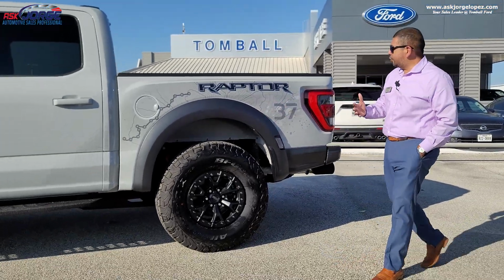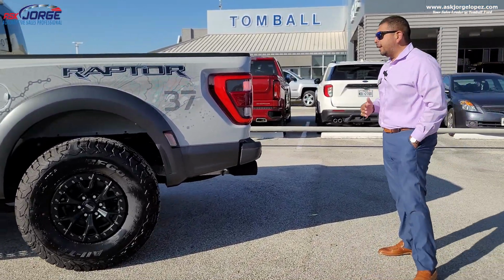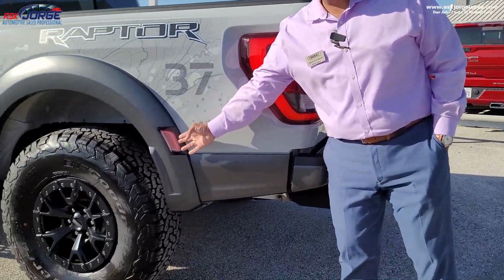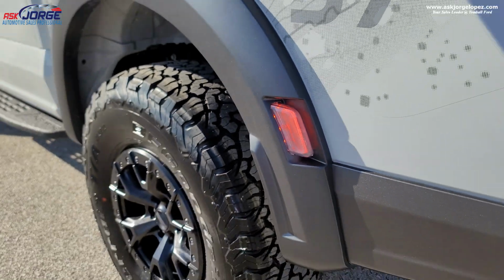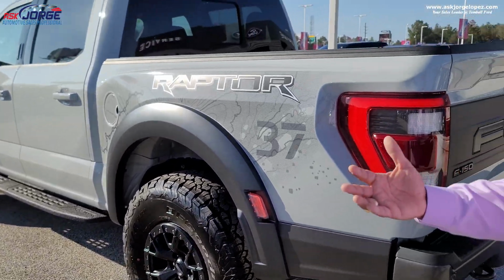Coming along the back over here, you've got another set of marker lights. Now they're in red for people behind you to see, and to just basically see that you're in front of them.